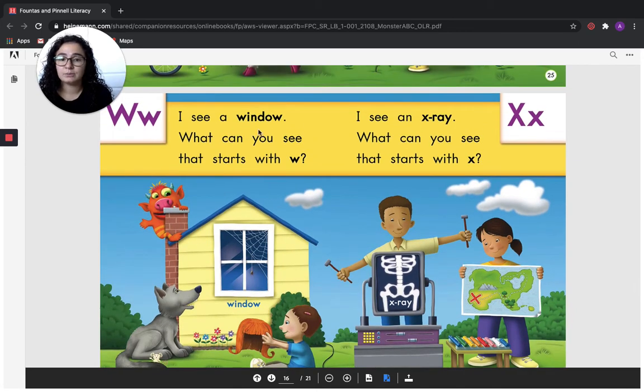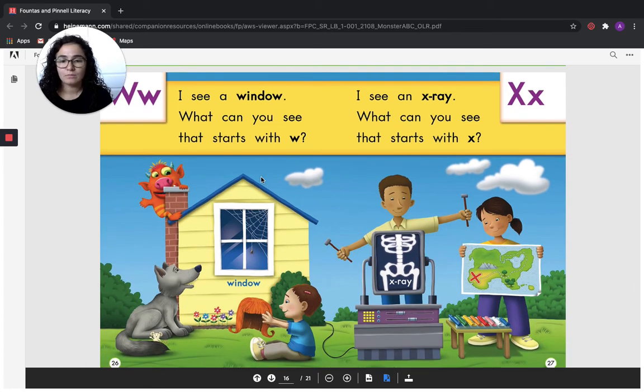W. I see a window. What can you see that starts with W? I see a wolf, and I can also see a web. And I also see a wig.